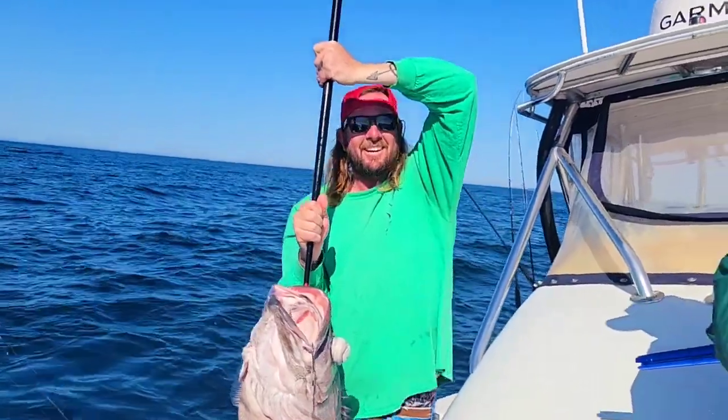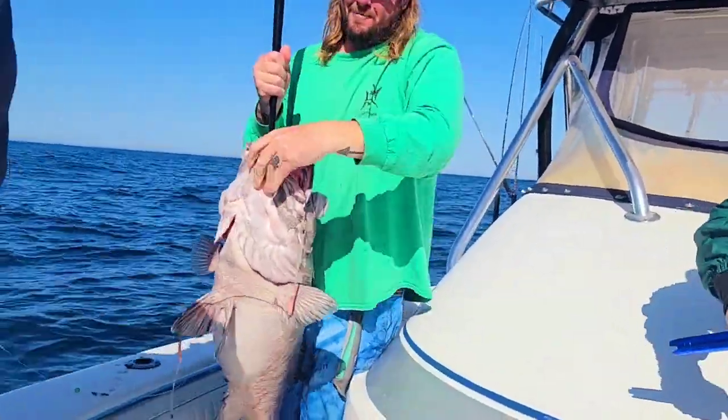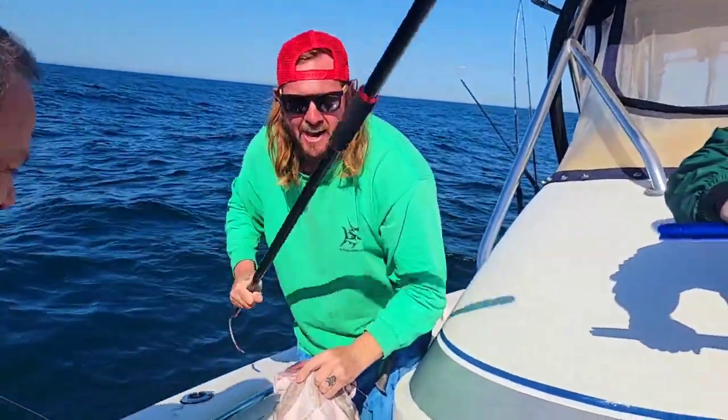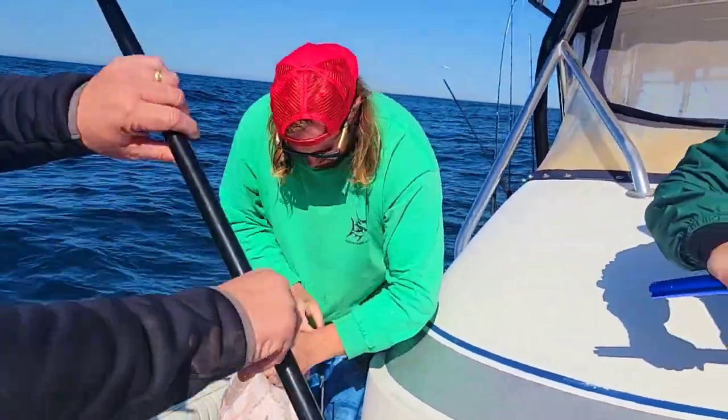Hey, where you putting that? That's what I'm talking about, guys. That right there is about a 40-pound grouper. Good job, Mike. Hey! Good job.